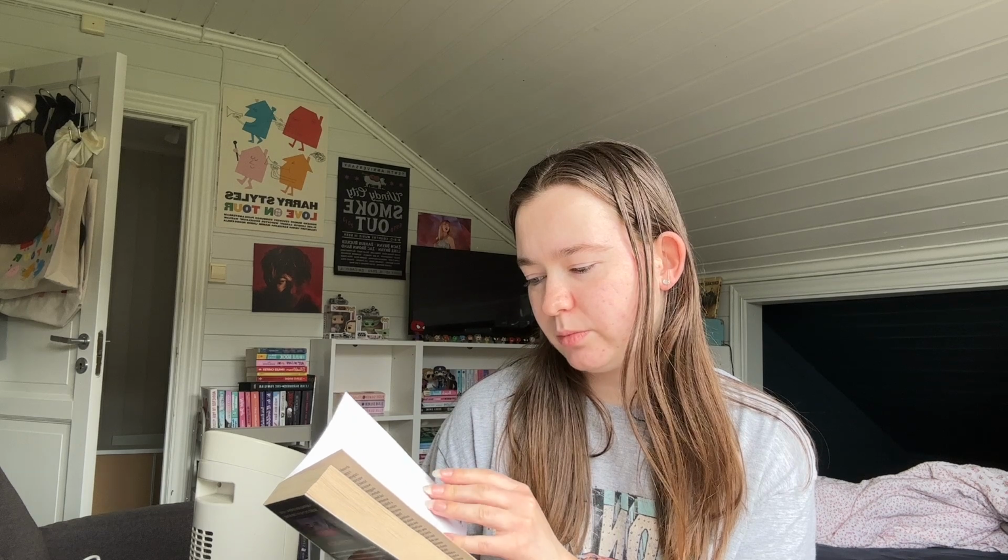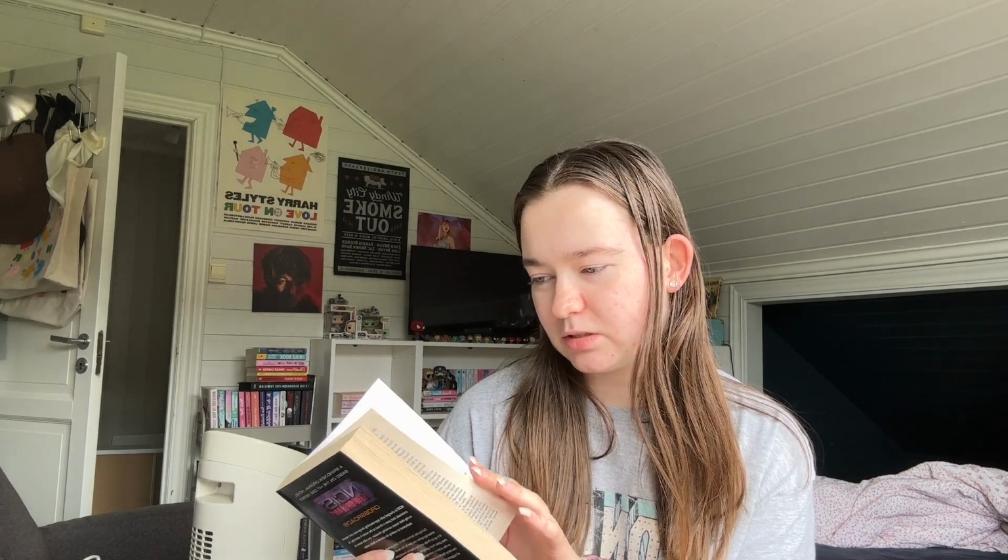Now the last one. I know what this is. I don't really know what it is, but I saw it and I had to have it. Oh, it's small. It's really small. NCIS New Orleans, Crossroads by Jeff Marriott. It said like an NCIS New Orleans TV tie-in. I don't know what that means. But it's a book about NCIS New Orleans.